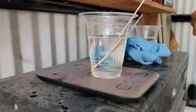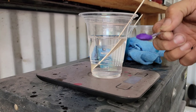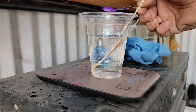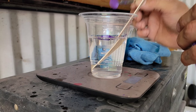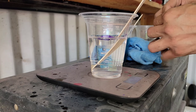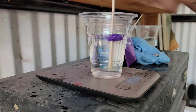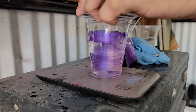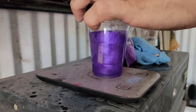So imagine that. Right here, I am getting the pearl ready. This is the royal purple pearl, and again just 1 teaspoon for these 5 ounces of clear coat. Just go ahead and mix that and add it to the spray gun through the filter, and we're ready to spray.